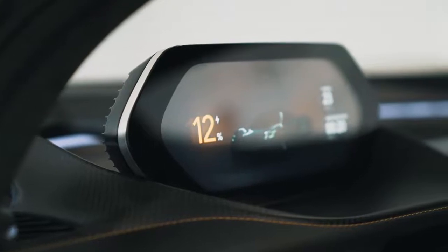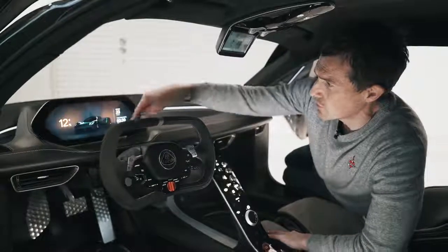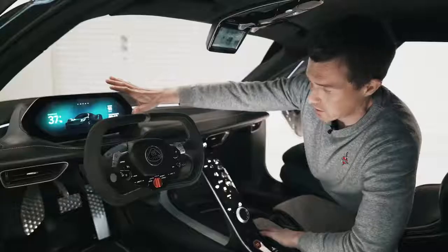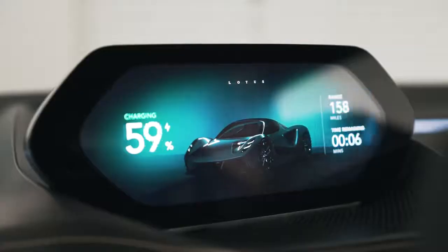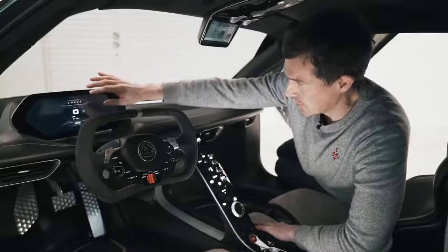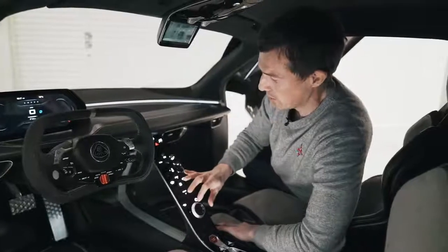The car's major functions, such as the satellite navigation and managing the battery, are done through this screen. And obviously, you've got your driving display there and your digital dials and all that kind of stuff. This displays exactly how it will be on the finished production car. It's a very, very high def screen. Now you can control it using this swivel wheel, a bit like BMW's iDrive.